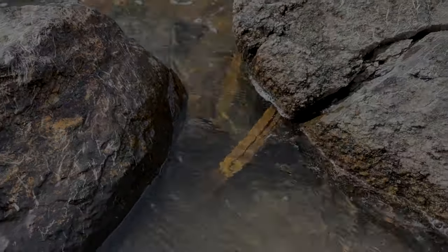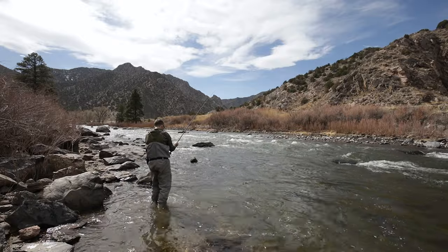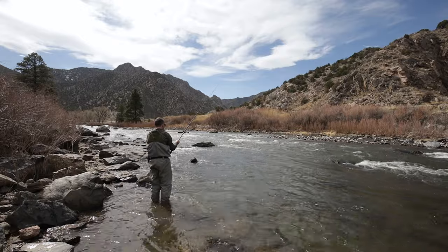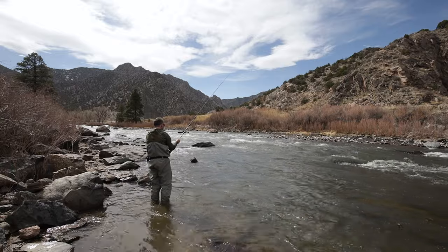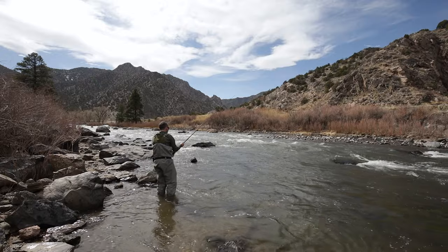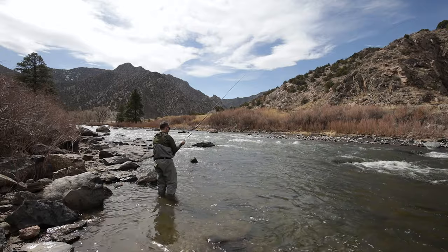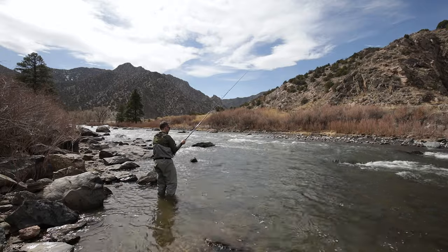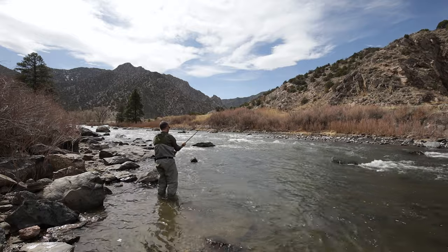Off it goes. And some very spunky, hard to handle, hard to show to the camera rainbows in here. They are just plump, been eating hard, and water's nice and cold. They are ready to go back as soon as I get them unhooked. Nice seeing such healthy fish. They fight really well too.